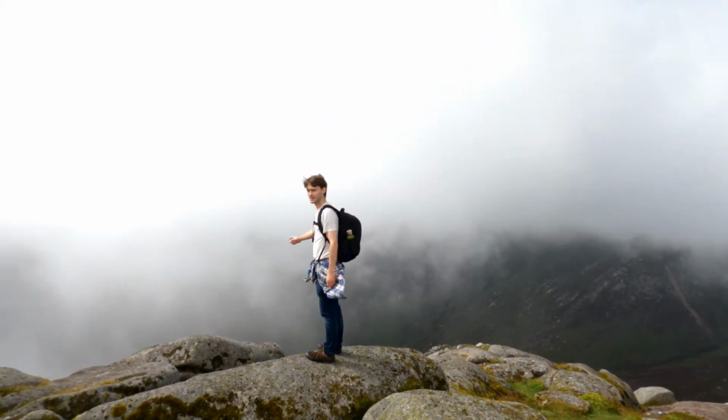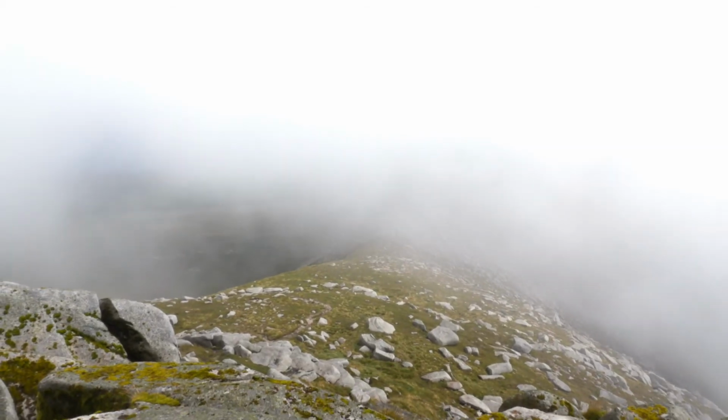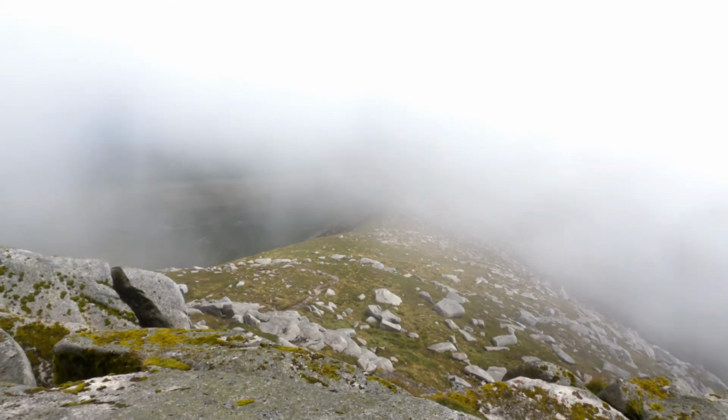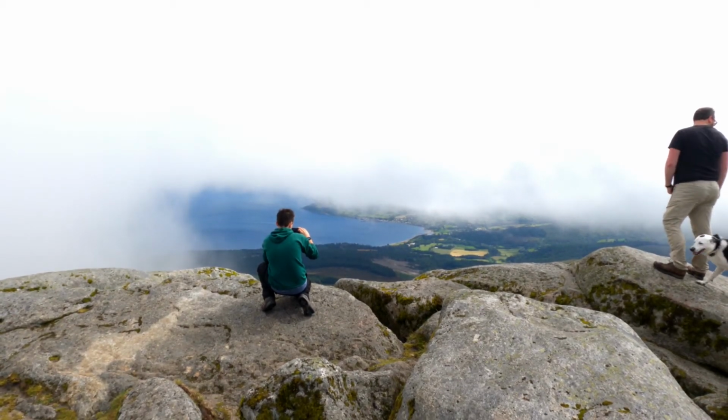Once you reach the summit of the mountain, provided there isn't too much cloud cover, the views are pretty incredible. According to the National Trust for Scotland's website, on a really clear day, you can even see Ireland. Unfortunately for us, it was pretty cloudy at the top, although in between the clouds we did get some pretty dramatic views.